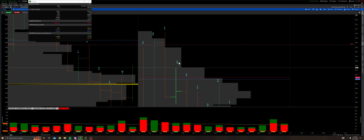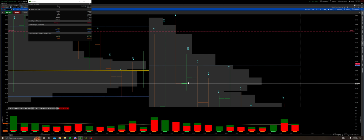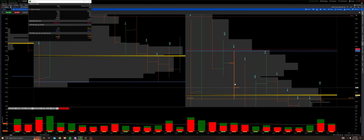So what happened in C? Well, we push down. D pushes up. So D stopped the one time framing up by taking out C's low. And then E comes in. We don't get the open in E period. We roll over. We start to one time frame down now, right? Initially, the day is kind of rotational.